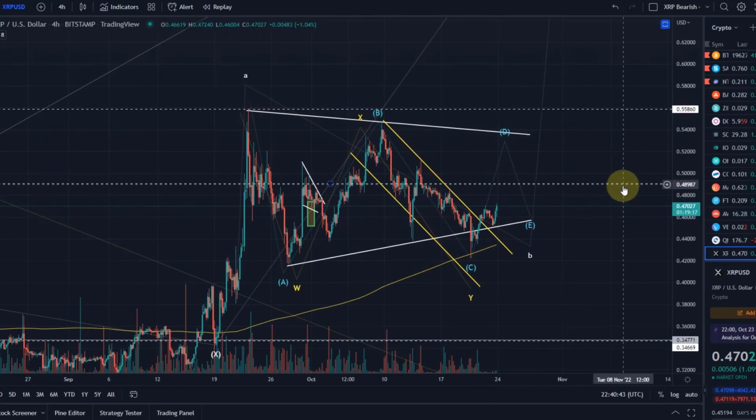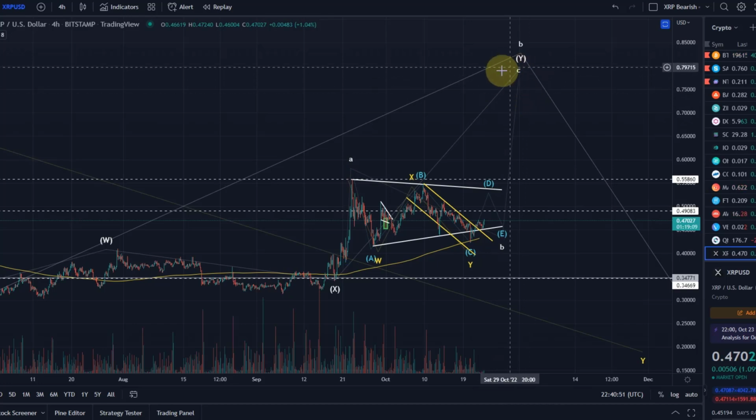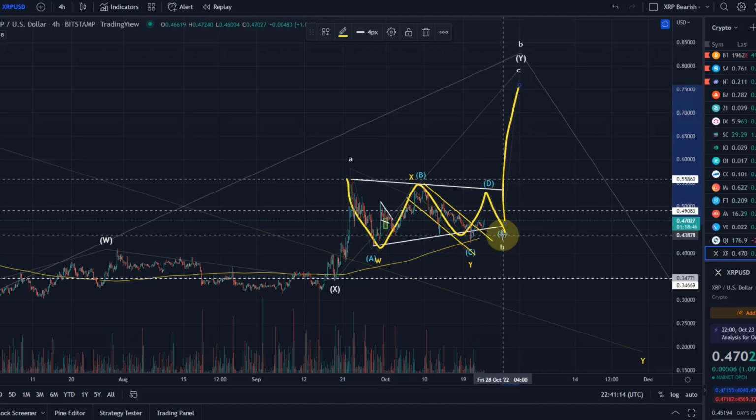You know my view that I think this move up currently for XRP is not sustainable, but in the short term we could, if all goes well, in the best case, reach sort of the 78 to 80 cent level. That is based on two assumptions. First assumption here, A, B, C, D, E as a triangle. Don't find that too likely, but it's possible. And we would then break out here to the upside after the wave E. The wave B would finish where the wave E bottoms.